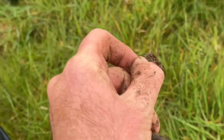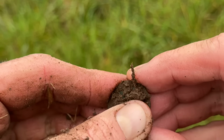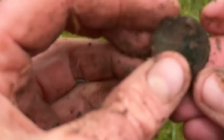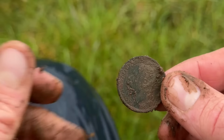Well, plenty of coins in the end. That's been 4 inside the last hour. Didn't get off to a great start in this paddock either. I was thinking there was nothing here, and I've dropped it. There we go. Oh, what a mess. It's George V again.